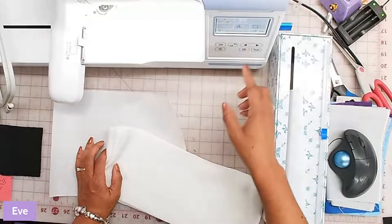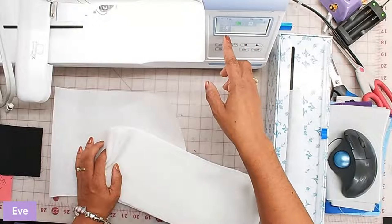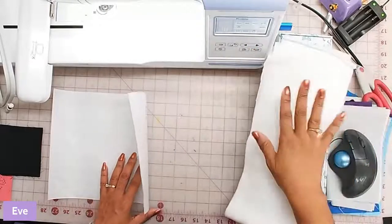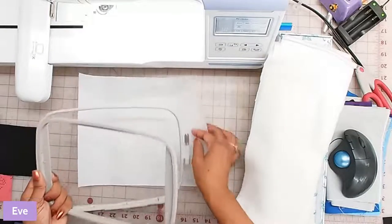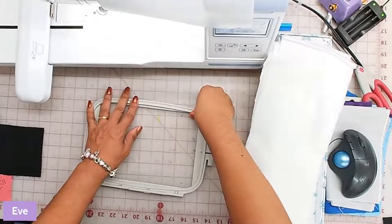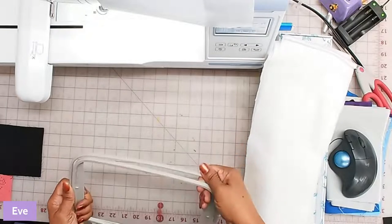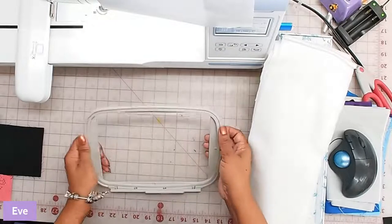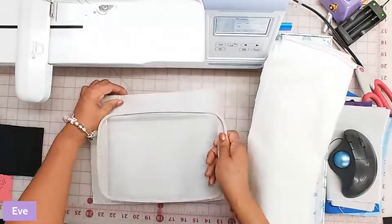So I am going to pull up my design, and like I said, we'll start with the 5x7 one. Then we're going to hoop our stabilizer first. One of the first things I'm going to do is test and see how tight this is, because you don't want it to be too tight and tear your stabilizer as you're trying to put it in. So I'm going to loosen this up some and try it again. Okay, that's a little bit too loose, so let's come back in some. And now let's put our stabilizer in the hoop.